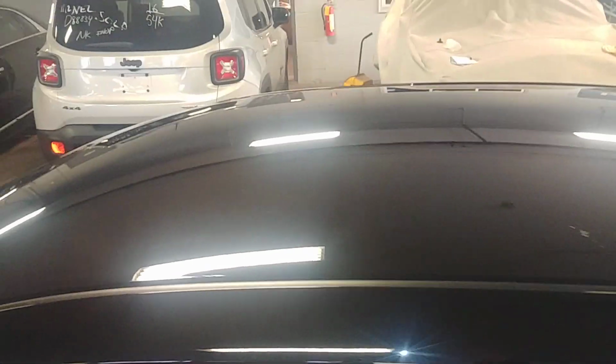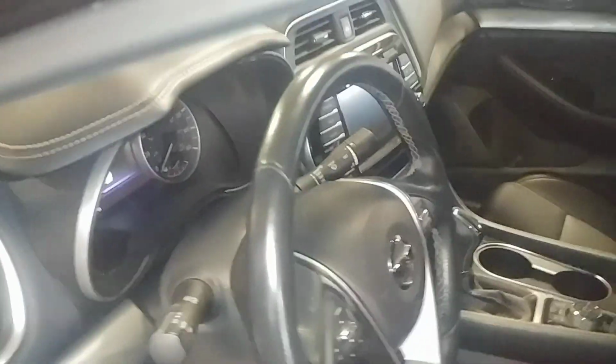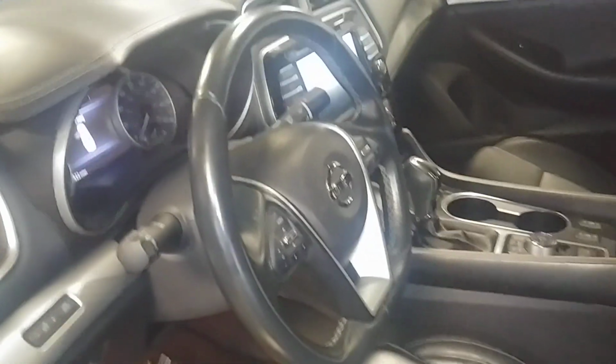Here's a nice shot of your roof and what that looks like. I don't see any dings, dents, or anything up there. Of course, you got power windows, power doors, power mirrors. Your front driver's seat, no holes, no tears, no rips. Looks good. We jump into this vehicle, turn it on for you folks. Find the key. Boom, I got it.